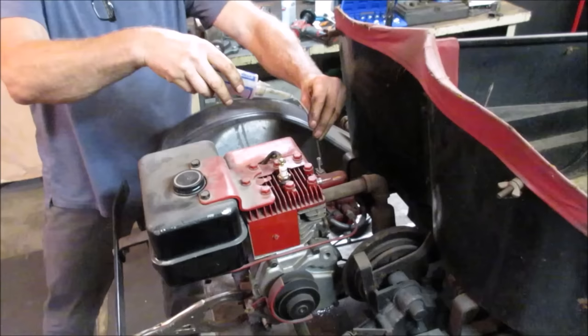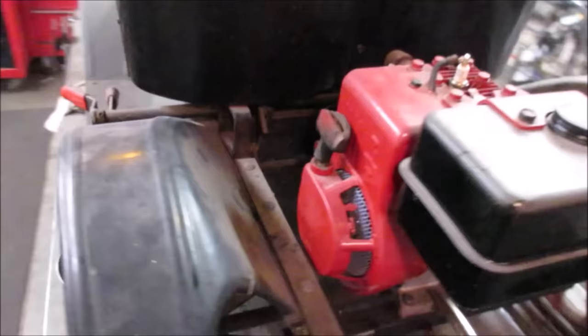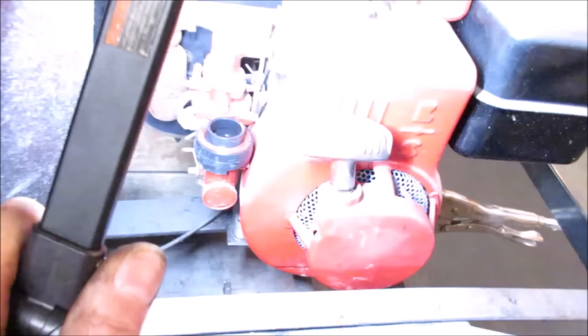Alright. Sure run. Well, on the louder side too. We don't have an idle circuit. Probably go see what is going on with that and with the governor. Where's the light? So I would think that's the governor arm.